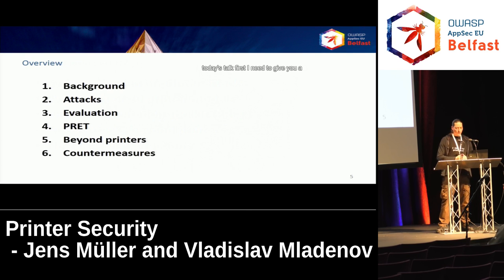Okay, here's an outline of today's talk. First, I need to give you a little bit of background information on printing technologies, so it is easier to follow the attacks, actually. Then I'm going to give an evaluation, a short introduction to our PRET tool, and I'm trying to adapt the attacks to areas beyond printing, like to websites, for example. There's a web conference, right? And I'm going to show you some countermeasures so you can protect your devices.